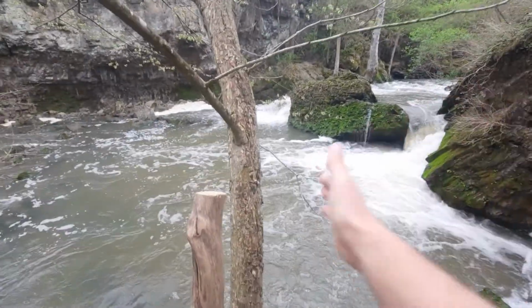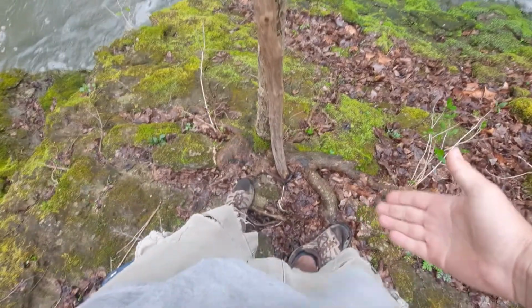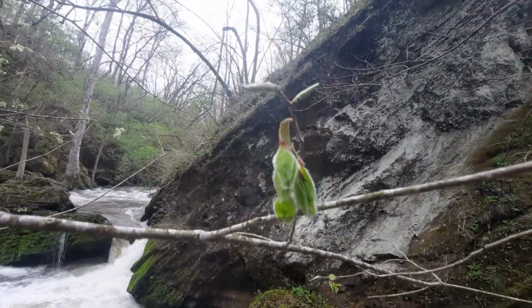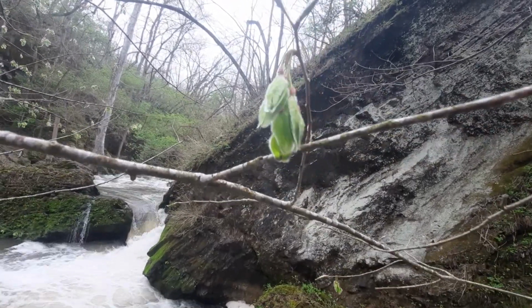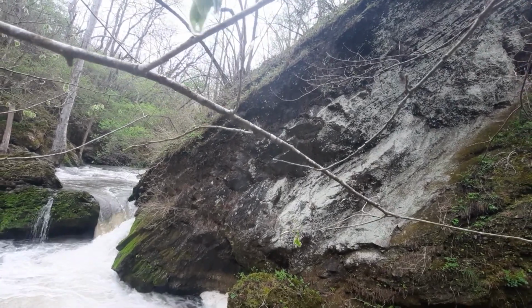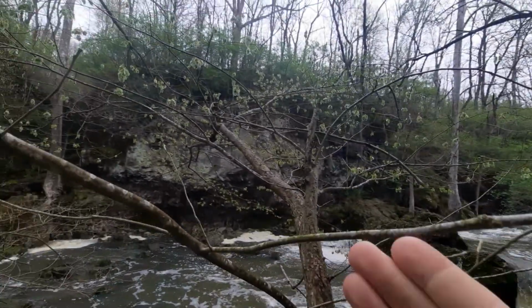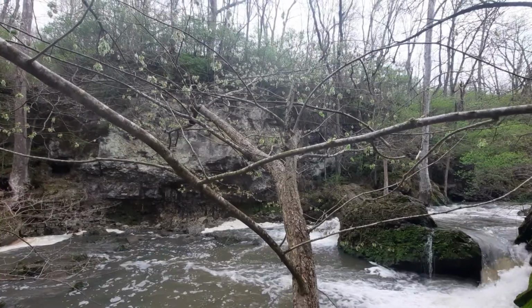Alright, so we're looking at this tree right here, this tiny little guy, who is literally growing right off of the rock itself. Okay? So we look at the little fruits right here, which are kind of hairy on the exterior and almost remind you of the shape of a pea. So you may be thinking, which type of tree is this? Well, this is the Ulmus americana, also known as the American elm.